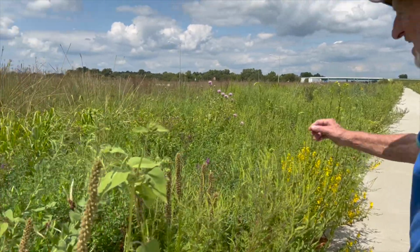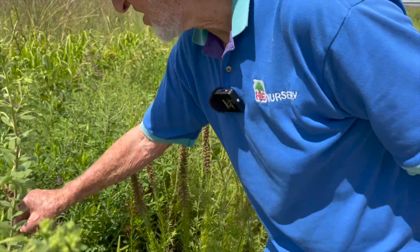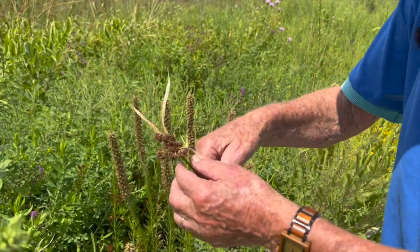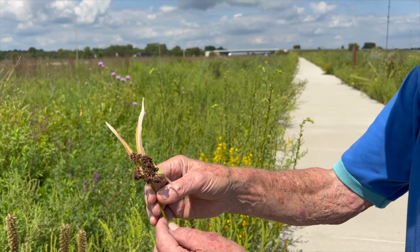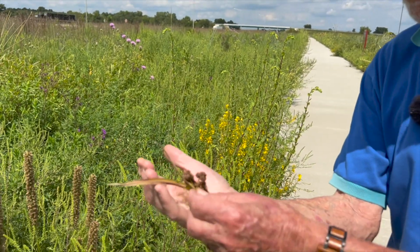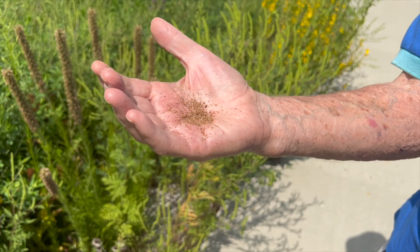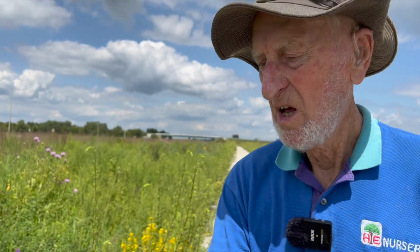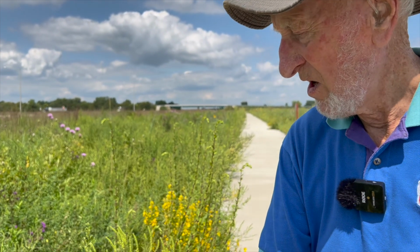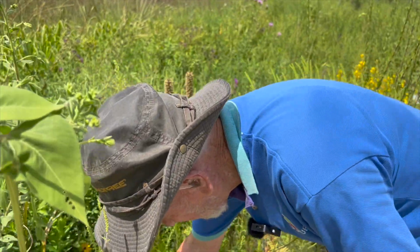Anyway, here again is the liatris that's getting close. And again, I observe these things. And then I see something like this here, which we have enough of, but for a time, I collected this a lot. This is one of the so-called graminoids, and one of the sedges. And that seed is fully ripe. You can just see on my hand there how easy that comes out. So since we have a lot of wet prairie out here, this is really also one of the lesser collected but important species.